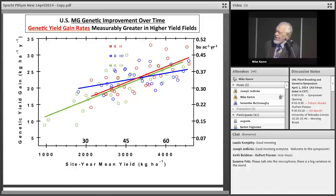So these are the low environment estimates of genetic gain, and these are the higher environment estimates of genetic gain. What you see, as you allow for more expression of genetic potential in these better environments, is that your rates go up, which implicitly tells me we have much more genetic potential in these varieties than we do down here. Well, I shouldn't say these varieties, because these are the same varieties that were used to get the genetic gain.